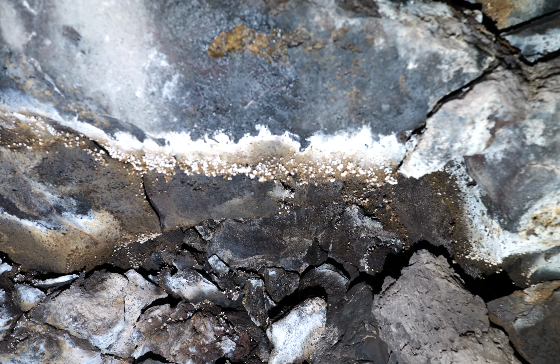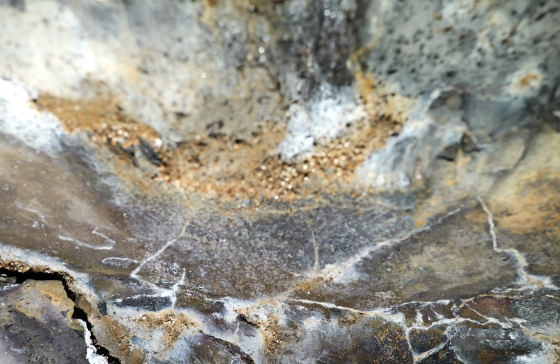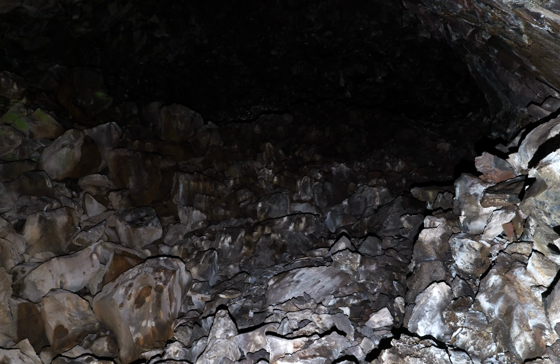Look at this wall. Look how rough. Let's see if I can focus. Wow, some nice mineral deposits. Not just down there, but up higher here too. Let's see if I can focus. There we go. Wow. Lots of interesting stuff.